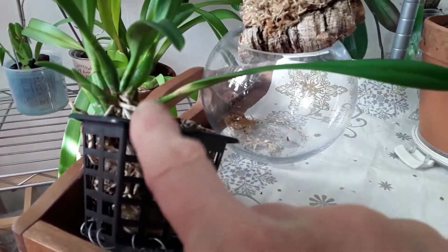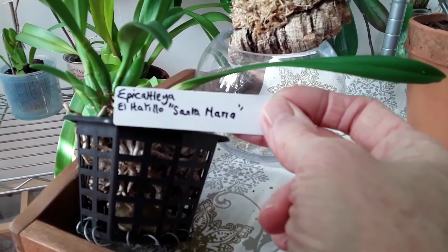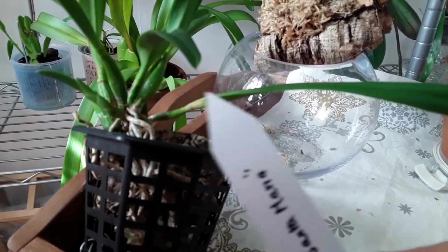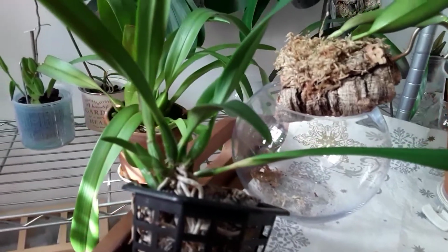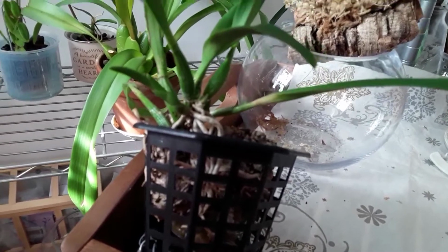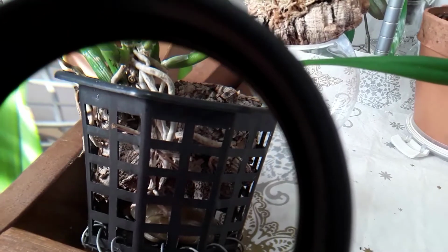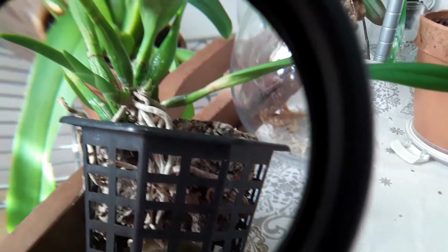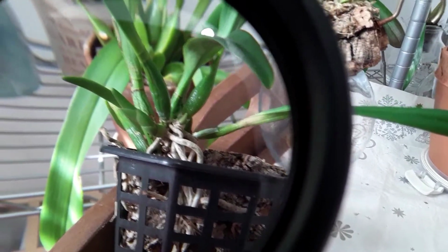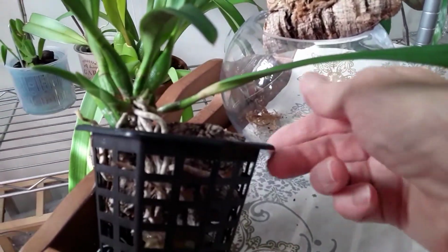So if you remember, this is the other one. This is the Cattleya L. Attilio Santa Maria, and you can see the telltale signs of the scale here. And you remember this one, I had to give her the bleach treatment, so she sat on some bark in this basket, and you can see there she's got a new growth developing there.